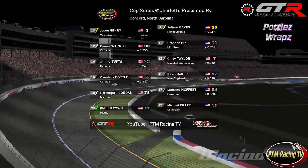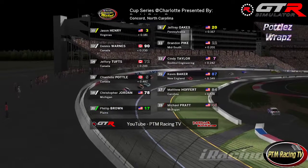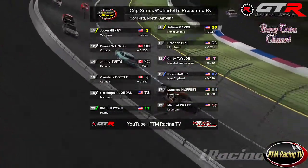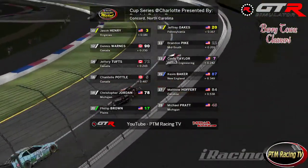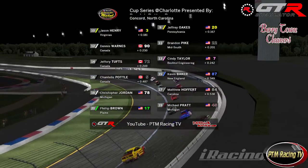Row 7. That'll be Cindy the Closer Taylor in the 7. And then her outside, Jeffrey Tots Ups in the 72. Row number 8, it's Kevin Baker in the 87. It is outside. That'll be Chantel, the throttle paddle, in the number 5. Row 9 sees Matthew Hoffer in the 84. It is outside. That is Christopher Jordan in the 78.